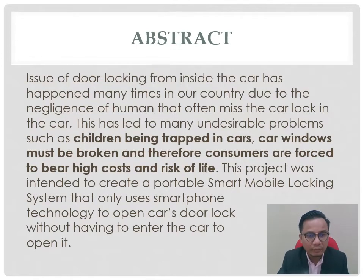Abstract. The issue of being locked out of the car has happened many times in our country due to the negligence of humans that often leave the car key inside the car. This has led to many undesirable problems such as children being trapped in the car, windows having to be broken, and therefore consumers are forced to bear a high cost and risk of life.